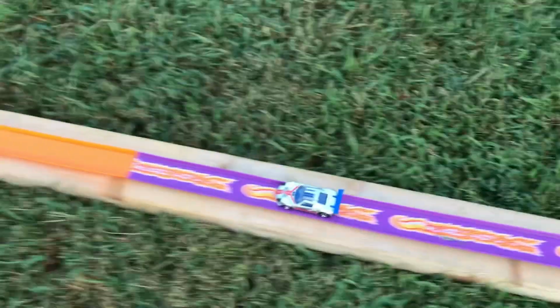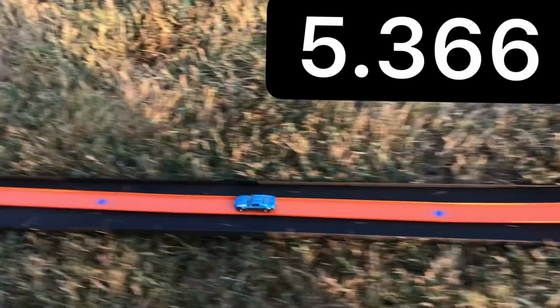And he starts down the track. Going to make the tag at 3.214. Not a bad time. Stock car's moving down, 5.366. We could have a good time here.